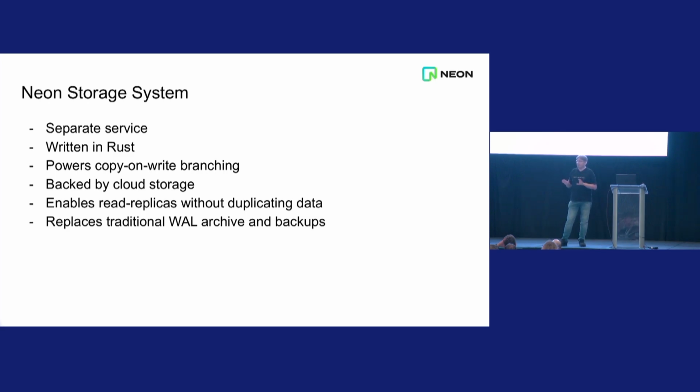So this replaces your traditional backups and write-ahead log archive that you would typically use in Postgres, because we keep all of the history. We take the WAL stream from Postgres and we keep all of that data. But we process it into a different format so we can quickly access any page that Postgres needs from that archive. That also makes it possible to create branches. You can create the branch not just from now, but at any point in time. So that's what makes this branching feature replace traditional backups for us.